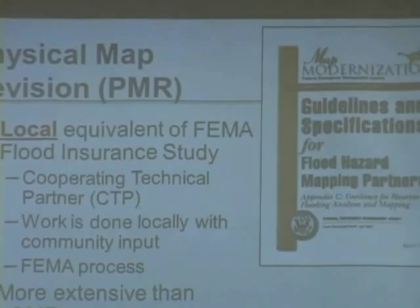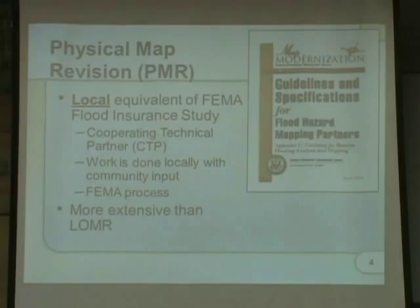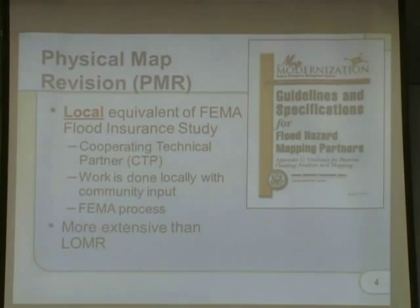This is sort of a local equivalent of a flood insurance study. And FEMA's working with the Carson Water Subconservancy District as a cooperating technical partner. So the district has applied and been granted this cooperating technical partner status. And so FEMA is giving money to the local entity to do the work.